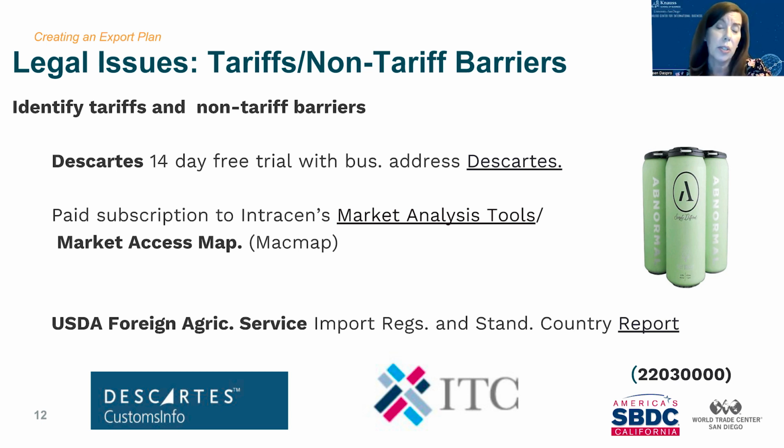And also, since we're continuing with the beer example today, the Foreign Agricultural Service from the USDA publishes a really helpful report on the regulatory standards and documentary requirements for exporting agriculture-related products to specific countries. So I strongly recommend you take a look at those resources as well.